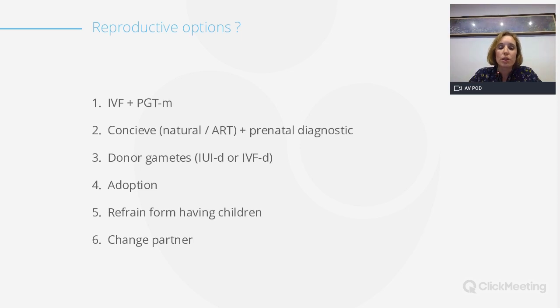We could eventually go for a donated gamete and go for an IUI or an IVF with donor sperm if the male partner is the one who carries the mutation and the female wants to conserve her oocytes, or the other way around, depending on the situation. Eventually, adoption should also be considered as an option. Of course, refraining from having children is always a possibility that the couple has to evaluate. And clearly, changing partner, well, it's not usually the most common option, but if you're looking for an excuse to change your partner, this clearly would be a good one. As you can see, these are not easy solutions, so it is good to know the sooner the better.